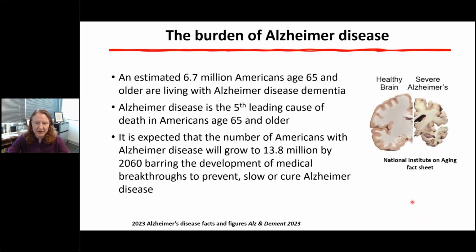Now, as you are probably aware, Alzheimer's disease is extremely common in older adults, and it really has a profound and unfortunately devastating impact on many patients, their families, and society as a whole. An estimated 6.7 million Americans aged 65 and older are living with Alzheimer's disease dementia. And Alzheimer's disease is the 5th leading cause of death in Americans aged 65 and older. And this is because patients with Alzheimer's disease inevitably develop complications such as infections that can lead to death.